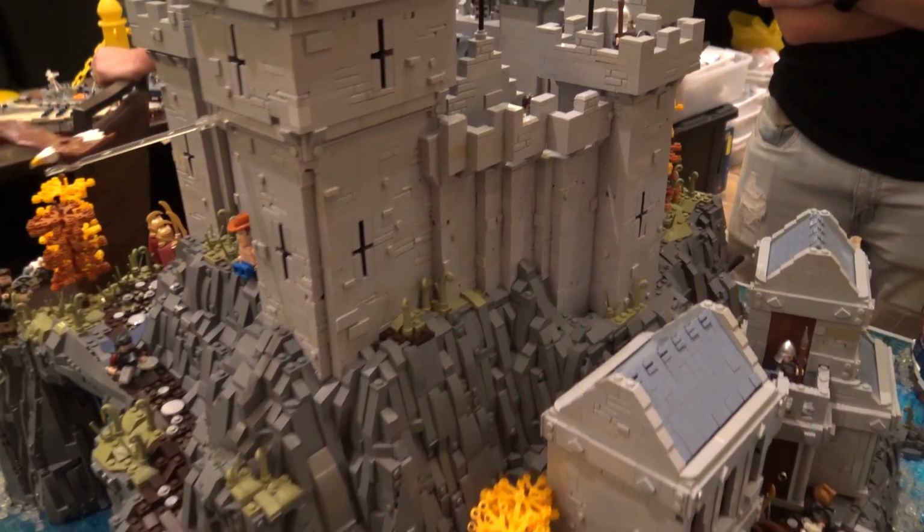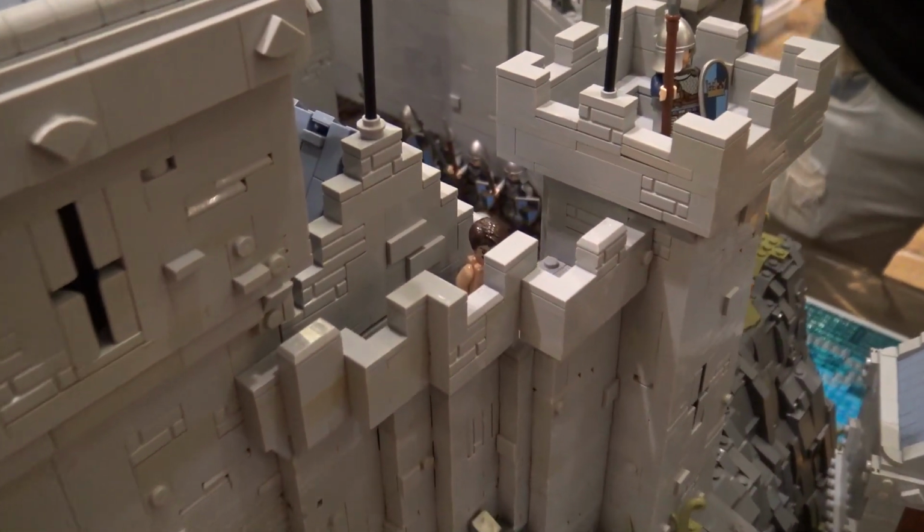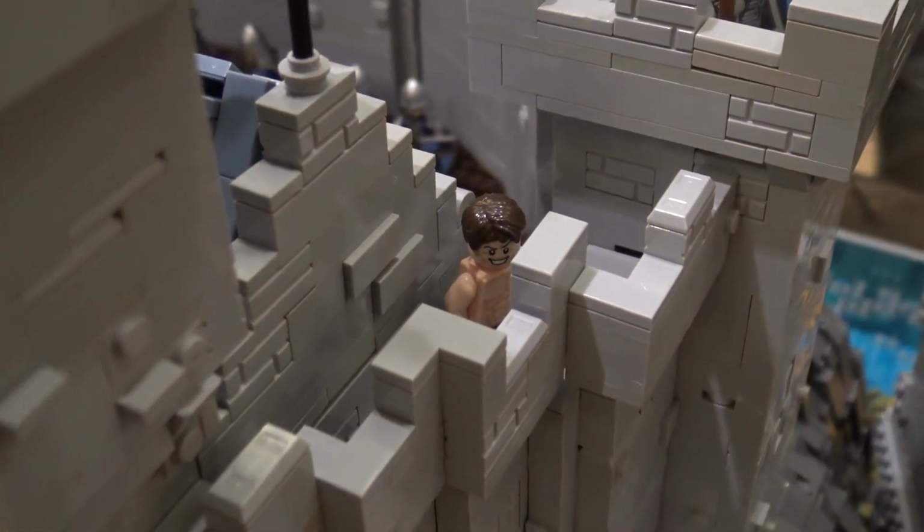It's an impressive build, both the rockwork and the castle itself, all very eye-catching. I'm glad that even though the collab didn't work exactly like you thought it would, you could still finish it and bring it to the show.